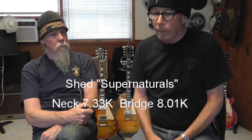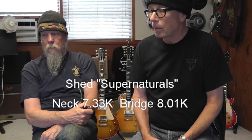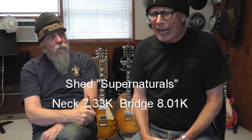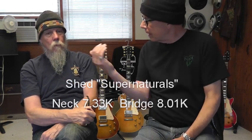The neck comes in at 7.33 and the bridge at 8.01 according to our meter. Did you do the reverse thing on those two? I did not, because we ran into it with the other ones, that they didn't sound that much different. So it seems like there's something else going on there that makes them sound different that we're still working on. But maybe you guys out there, when you listen to this, will hear what it is. That's the whole idea. Yeah. So these are the Shed Supernaturals.